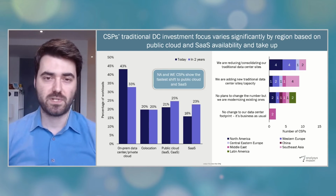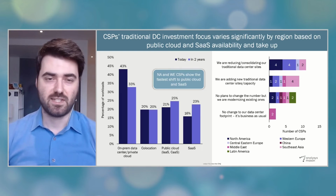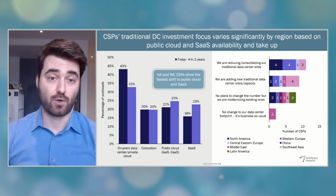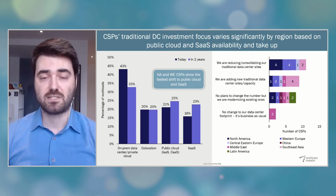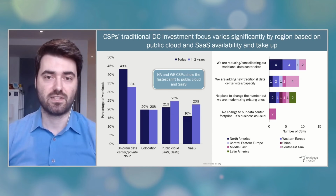The story in the Asia-Pacific region, on the other hand, is a little bit different. These CSPs show a stark difference in their data center footprint strategies. And this is mainly due to the historical lack of strong presence of public cloud providers, high IP transit costs, and some data localization laws. And many CSPs are making large investments in growing the number and the size of their data centers in this region, both for their IT and network needs.